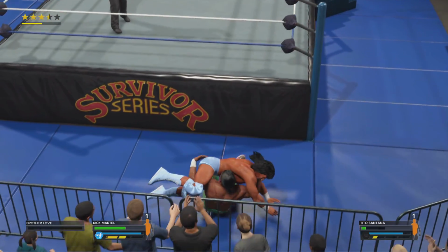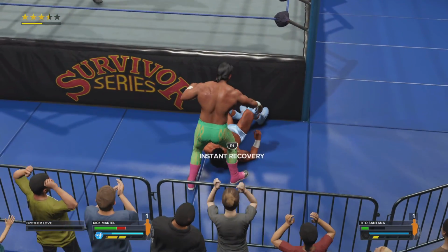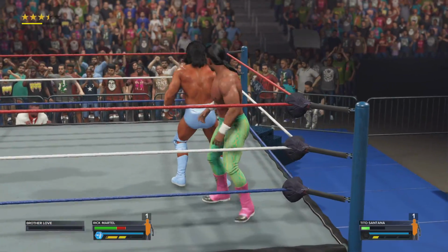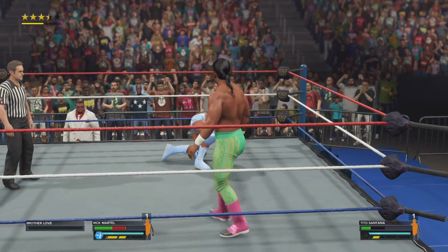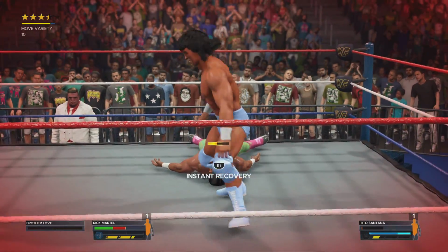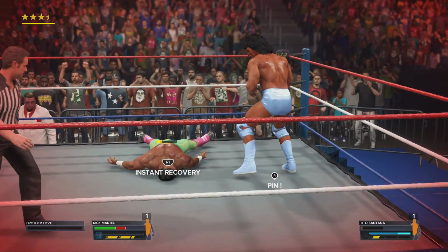Lift off. Oh, wait a second. Caught in midair. Scoop slam. He is getting rid of the turnbuckle pad. Don't say that too loud, Saxon. You might get caught.